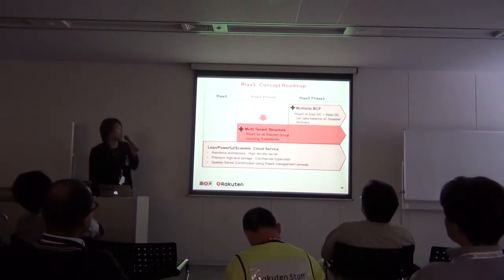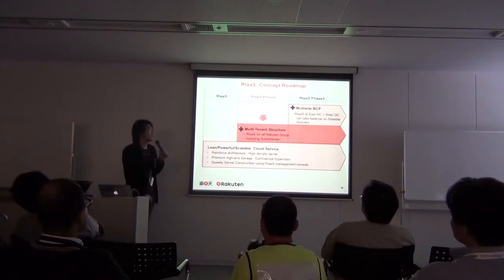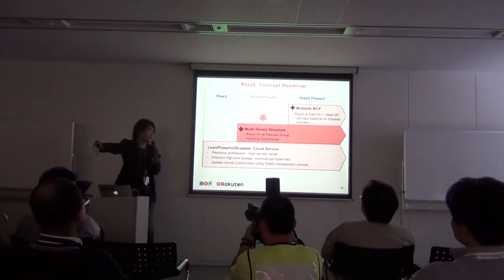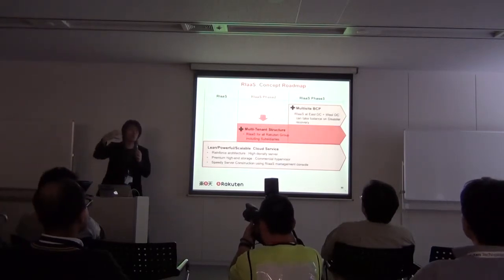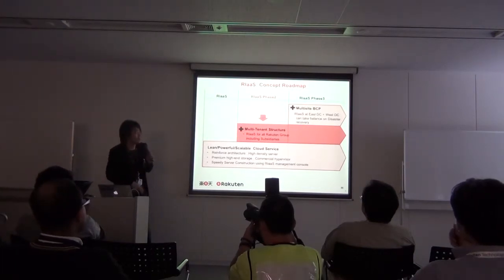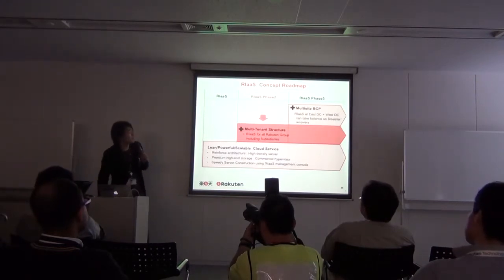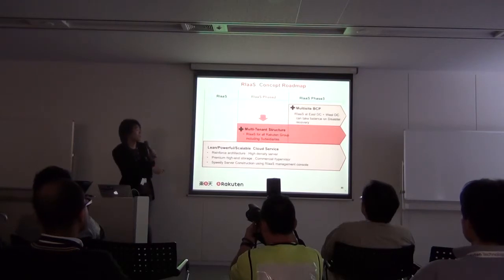And the next is phase two. Phase two is the multi-tenancy structure we are making. The RIS system is currently used mostly for each of the Rakuten systems, but for the subsidiaries we need to prepare control and administration, so we need a separate virtual tenant model. That is the feature we are making for the subsidiaries.